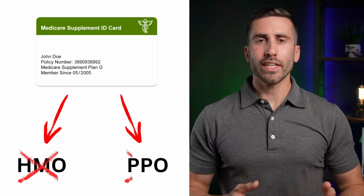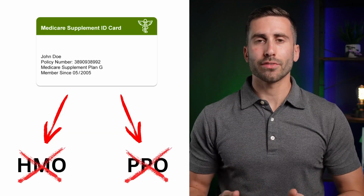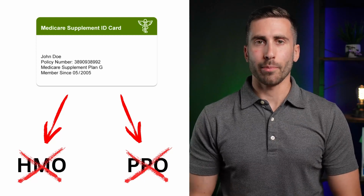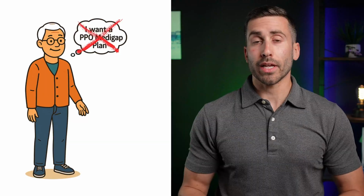Because of this, we need to emphasize Medigap coverage is fundamentally different from HMO and PPO plans you may have had in the past. We often have people say that they want a PPO Medigap plan, or they want a Medigap plan because they want a PPO. But with Medigap coverage, it is not an HMO or a PPO. You have to forget these traditional health insurance terms. Medigap plans function completely differently than any other health insurance that you've likely had before Medicare, and thankfully, this is a good thing.